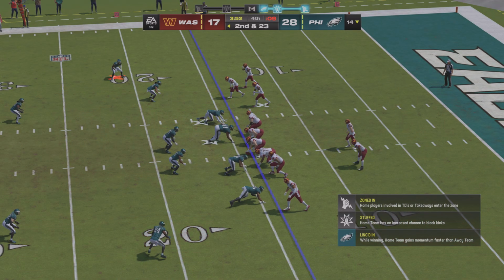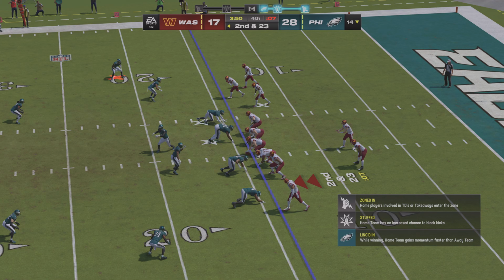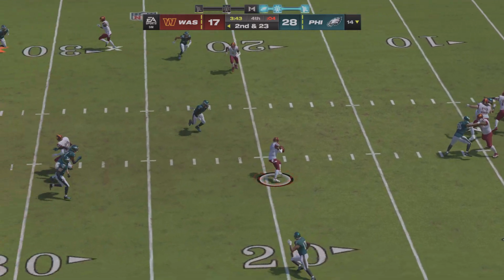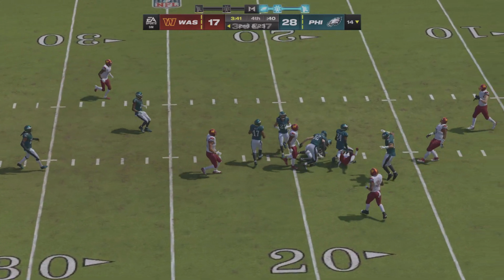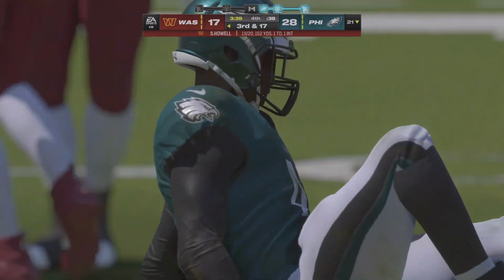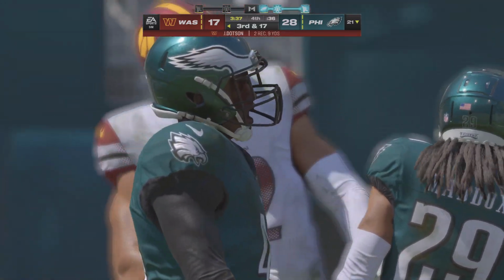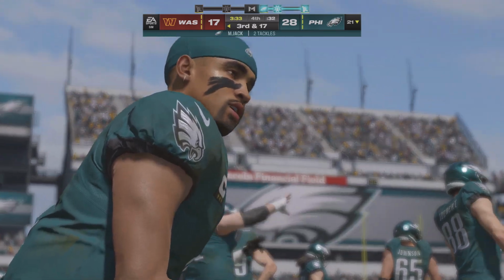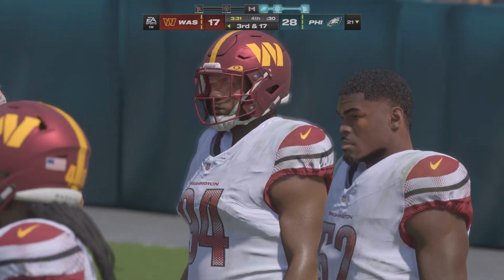Under 4 to go now as the clock runs and they come up on 2nd down. Here's Howell. Over the middle, brought in by Dotson. So the completion good for 6 yards. And they're going to be staring at a 3rd and long here. Defensively, they're okay with that. Short little route, tackle him inbounds.